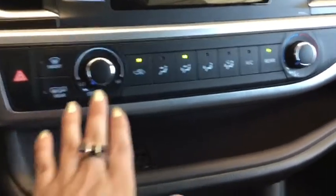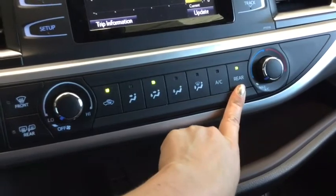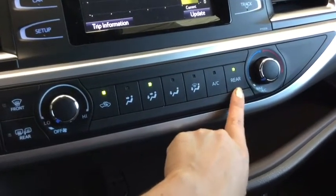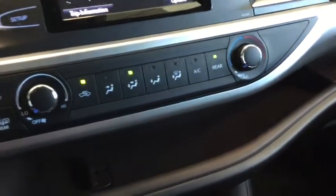Moving a little bit further down here, you have your climate control. You do have the control to turn off and on your rear climate, and they have control over that in that second row there as well. And you do have your air conditioning for those warm summer months.